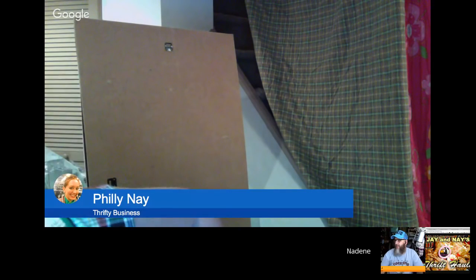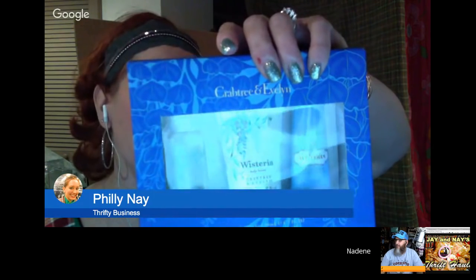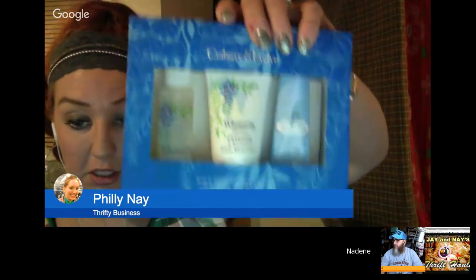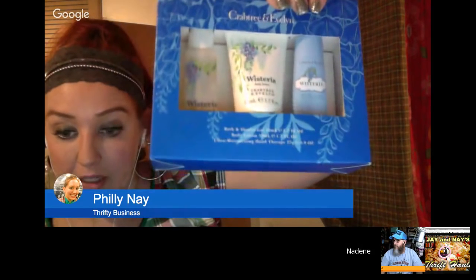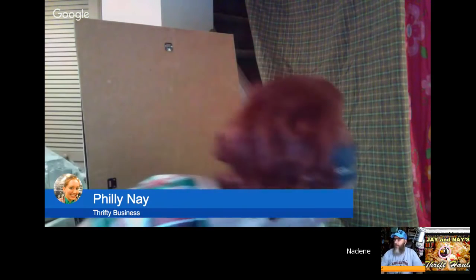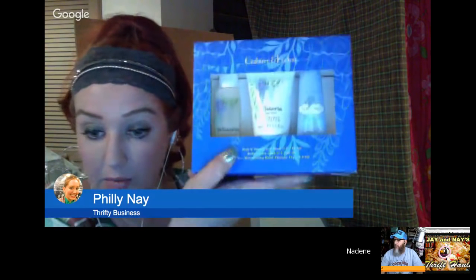I never bought one. So, and this is Crabtree and Evelyn. Crabtree and Evelyn does discontinue scents. This is Wisteria. And I'm not sure if this is one of the ones that is discontinued, but it does sell well. These sets always sell well. Crabtree sells well, especially the discontinued ones. So I paid $1.99 for this, and I haven't looked this up, but I expect that I'll probably be able to get maybe up to $30 for it. What was the scent name? It's Wisteria, Crabtree and Evelyn. It's got body lotion, bath and shower gel, and hand care lotion.